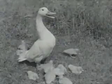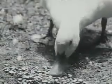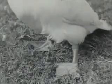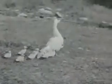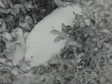Now for a feast. After Mother Duck makes sure all her babies are here, she scoops up the grain with her broad bill, although it's better for feeding in water. Her webbed feet, too, are better for swimming than for walking. Time for Mother Duck and her ducklings to waddle back to their nest. So, following closely behind their mother, they go back to their well-hidden nest in the bush again.